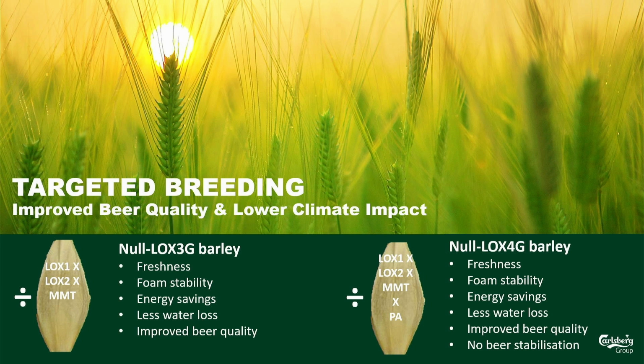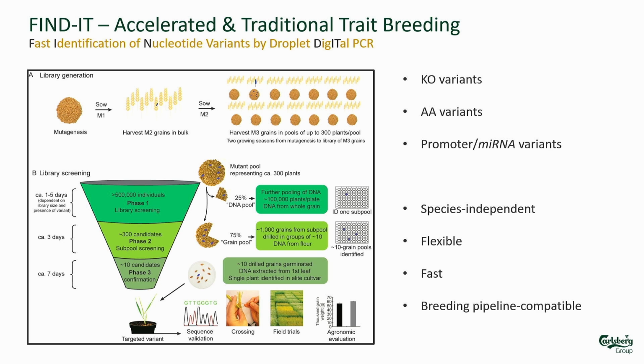So these are recent improvements that we made to our brewing barley, and well, it took quite a long time to develop these barleys, and we were looking for a way to accelerate this process. And as a brewery, we cannot use GMO, so our consumers wouldn't accept that. What we did, therefore, we invented FindIt, which is an accelerated and we think a traditional trait breeding approach. For the sake of time, I will not go into the full details here, but you can read all about it in our publication now.